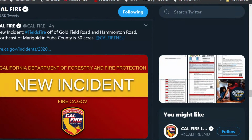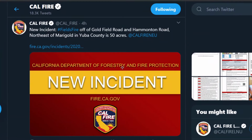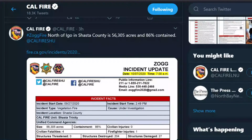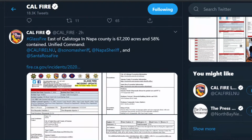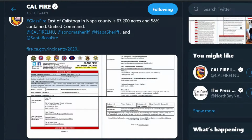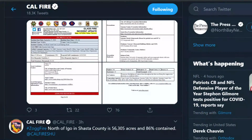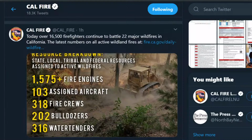So, let's give an update on the wildfires first in California. We have a new incident that was reported today. Fields fire off Goldfield Road and Hamilton Road, 50 acres. We got the Sog fire. Good news, 86% contained. We want to hear more good news from that. The bad news in wine country, Napa Valley. Glass fire is 58% contained, so it's slowly getting there. We just have to wait. But I'm glad that the Sog fire is definitely getting contained.